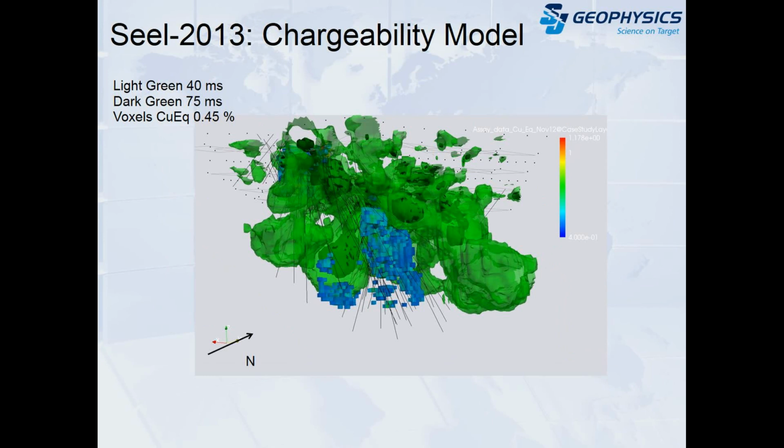This is the deposit model, and you can see the high chargeability surrounds the deposit. So it's almost like it's sitting in a chargeability low.